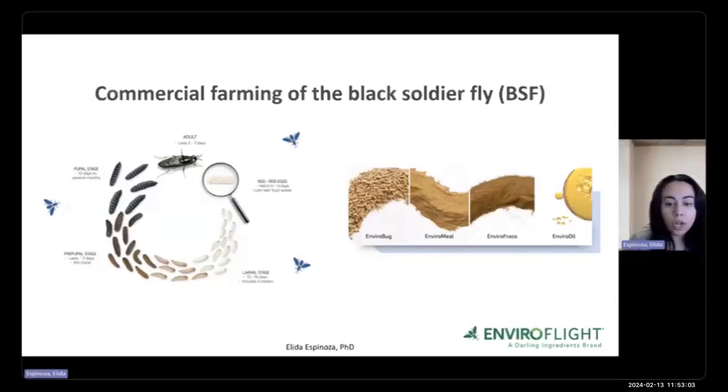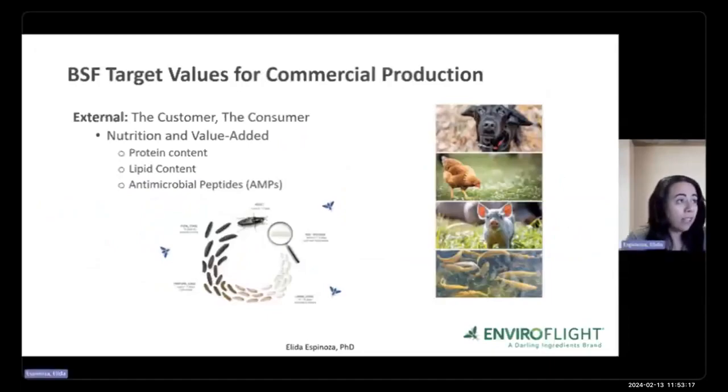We're continuously working towards establishing target values that maximize this sustainability. And in doing that, we've developed different products for different uses in animal feed. Some of these target values, specifically for commercial production, I would say focus on two aspects, either external or internal values, where our external target values focus more on what the black soldier fly can offer to the consumer, namely quality nutrition, value add to a wide variety of animals. And this mostly happens during our larval stage, which is the life stage that we harvest.